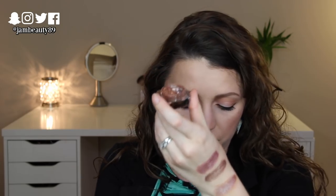So this is the shade Icing right there. If it grosses you out to put your finger in this kind of a thing, you could always use a little tiny spatula or something else. Or you could get the milk ones because it's maybe a little more hygienic. But this one is in the shade Moonshine. These are clearly my two favorites. I've talked about them in another video too.